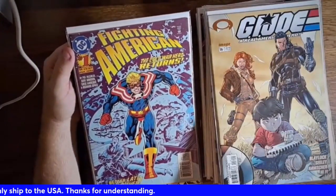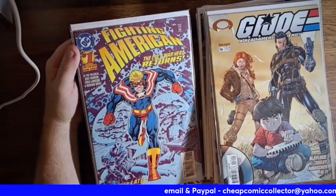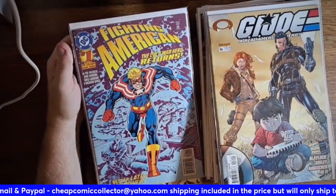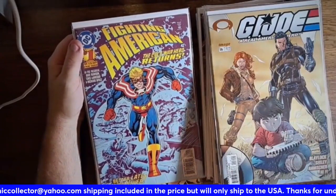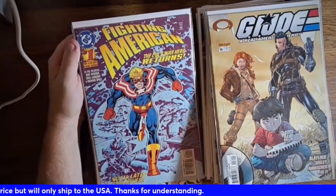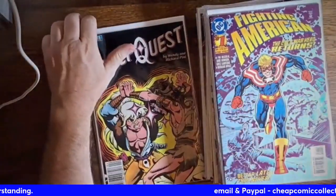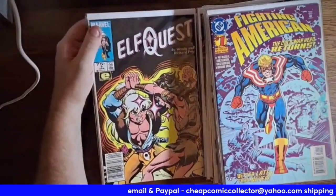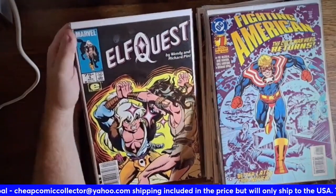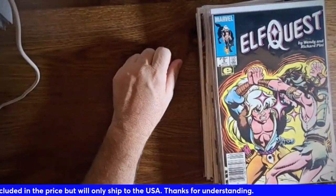Fighting American number 1 from 1994. I did a little bit of research on this one because I didn't remember Fighting American. He was an older character that I guess Joe Simon created, I think, back when he was unhappy that Marvel owned Captain America. So he created this character, but retained ownership. I forget who originally published it. It was not Marvel, somebody else. And apparently in the 90s, DC licensed the character to come out with this series. So. Then we have ElfQuest number 9 from the Marvel reprint series in the 1980s.